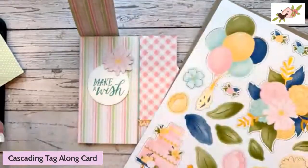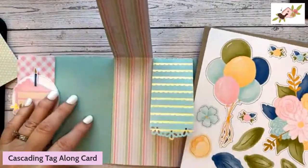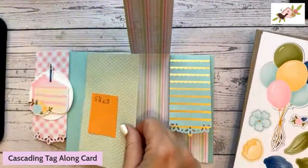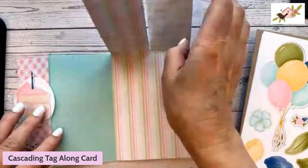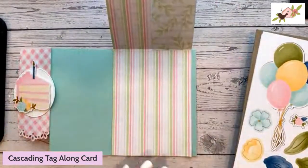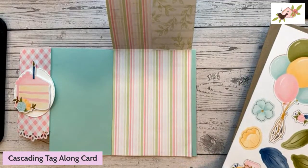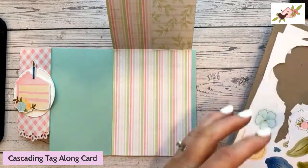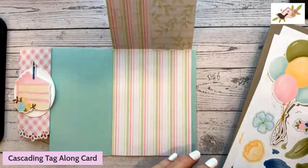And we'll add that like that. And then you can leave this blank or add designer series paper. I kind of like the pool party. I think I will leave that like that. But let's put something over here, celebratory. I wonder if these balloons will fit on there. I don't really like them there, they're too big.